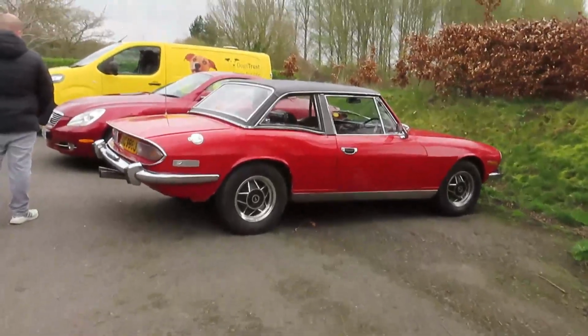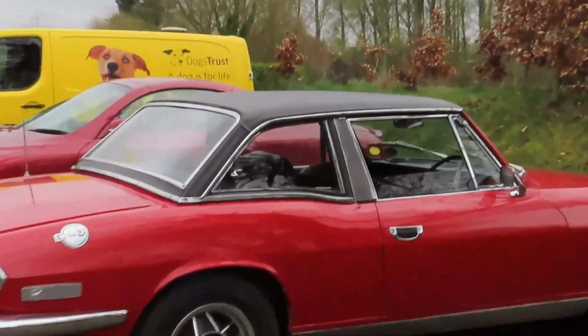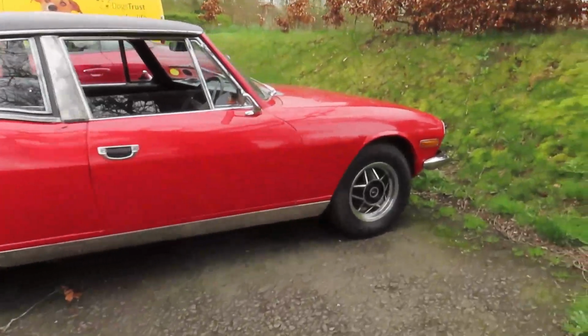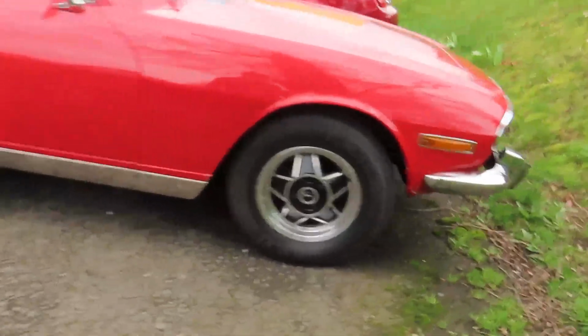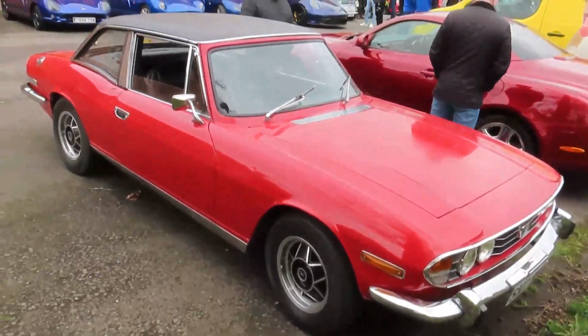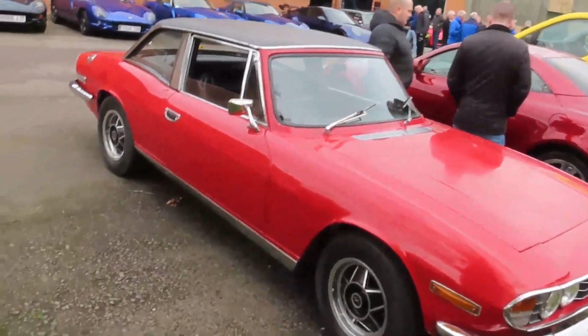Got a lovely old Triumph Stag here. I like the vinyl hardtop on that. That really suits it, doesn't it? Cool thing, this, isn't it? I do like them with the hardtop, actually. I think they look really nice. Just a lovely, sharp design.